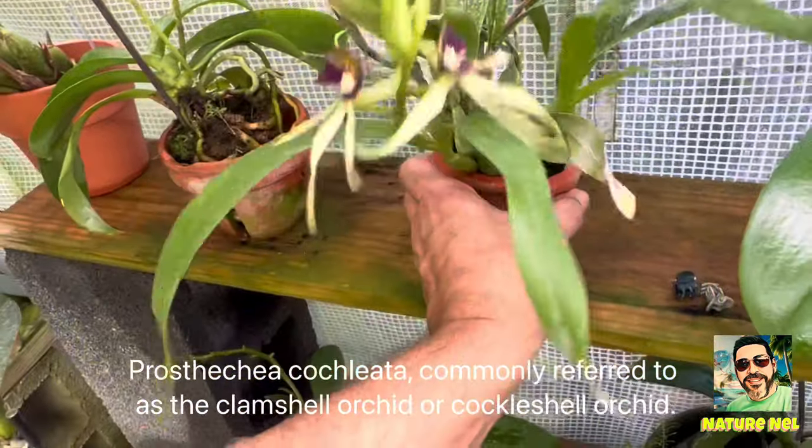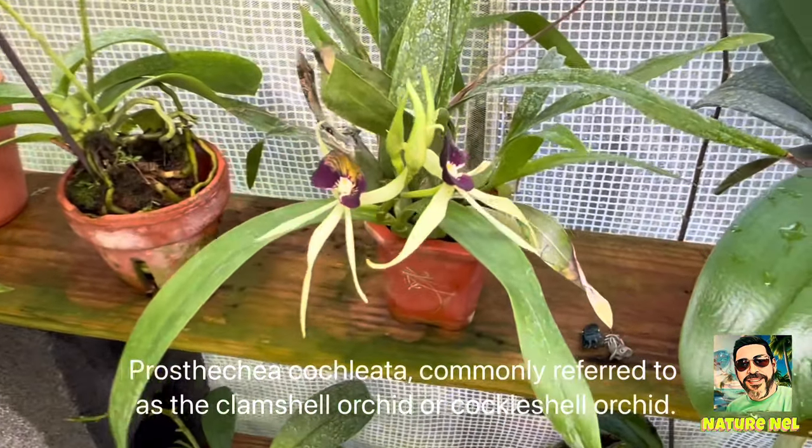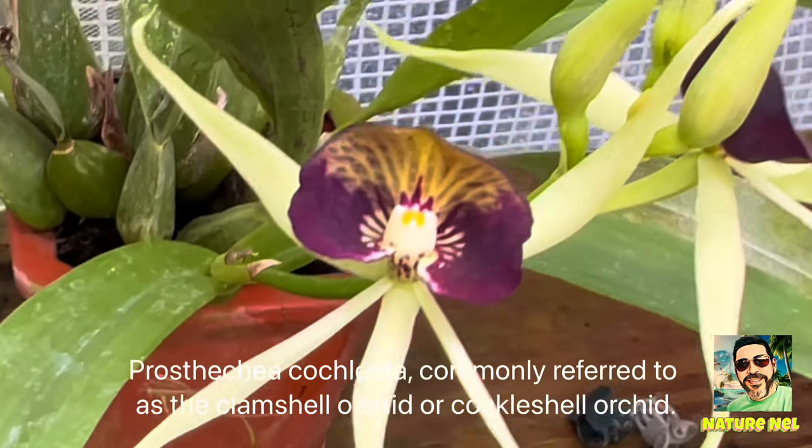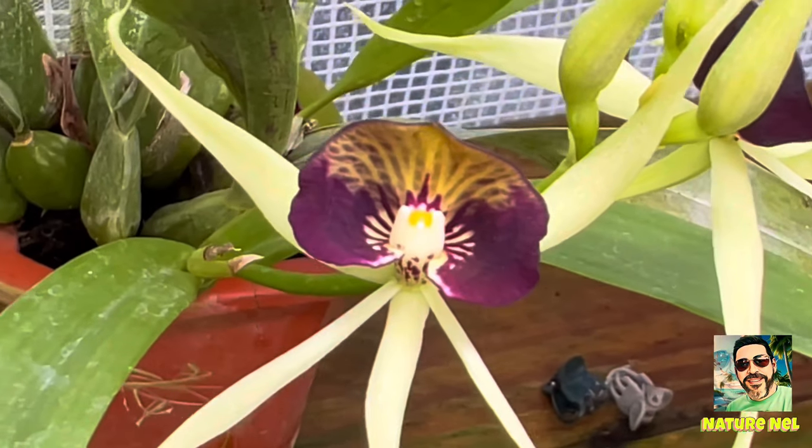Now, I don't have a tag for it. I'll put the full name. But they call this the clamshell orchid. And I'll tell you why. Right there. It looks like a clamshell.